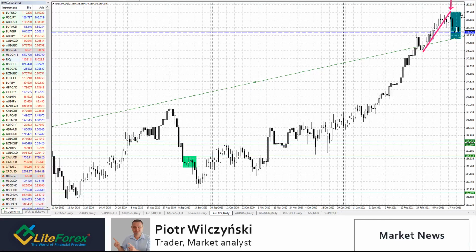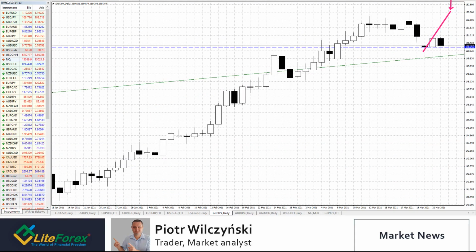If you are a seller here, most probably you would like to see a retest of 150, right? You would like to see a retest of the latest demand. From here we made a new high, right? So if you are looking for a selling opportunity on the pound yen, then you want to see levels close to 151, 151.50. We will see how it's going to play out. Buyers around 149, sellers around 151, 151.50. That's how I see things related to the pound yen.